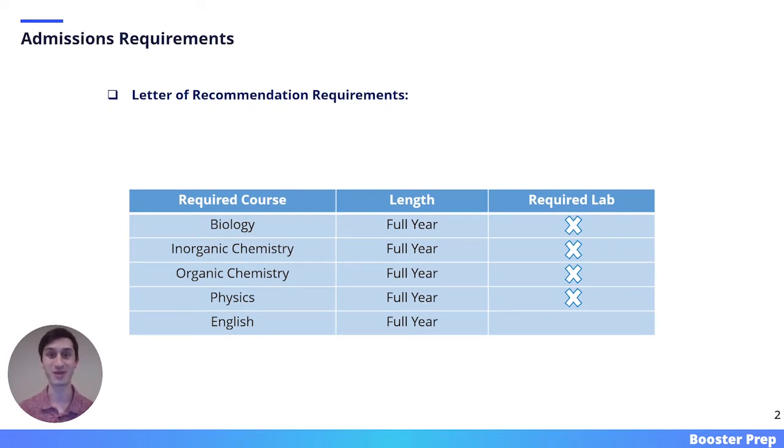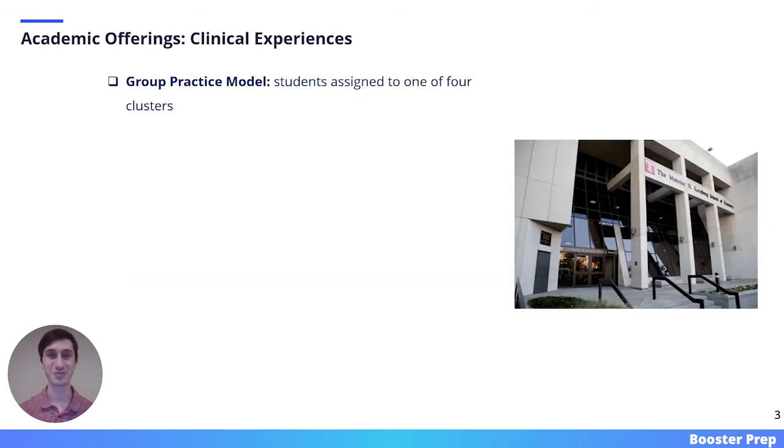For your letters of recommendation, you have two options. One option is to submit a pre-dental committee letter, and the other is to submit two science faculty letters. There is also a table on this slide that shows all of the course requirements prior to matriculation at Temple Dental. Now let's jump into some of Temple's academic offerings.